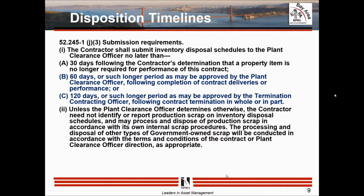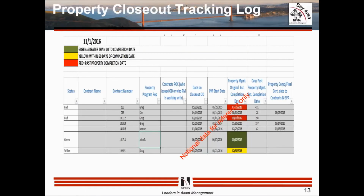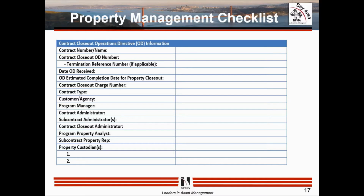So when I look at the next chart in property closeout process, I really look to see when does it officially begin. Remember, it's primarily a contracts function. So we look for contracts direction, time to, quote, officially begin the contract property closeout process. Again, physical inventory. Do we have to plan and inventory everything remaining in the contract? Don't forget work in process, because you've got material that's been issued from a stockroom and is out on the floor. It's still accountable to the contract. So you have to make sure you do that. Do you request that waiver we talked about? Again, back to the definition, how, to whom, what if it's not granted? I would guess that most people don't document that correctly and have a complete auditable trail for when our PAs come in and do their assessments and their reviews of us as a contractor.